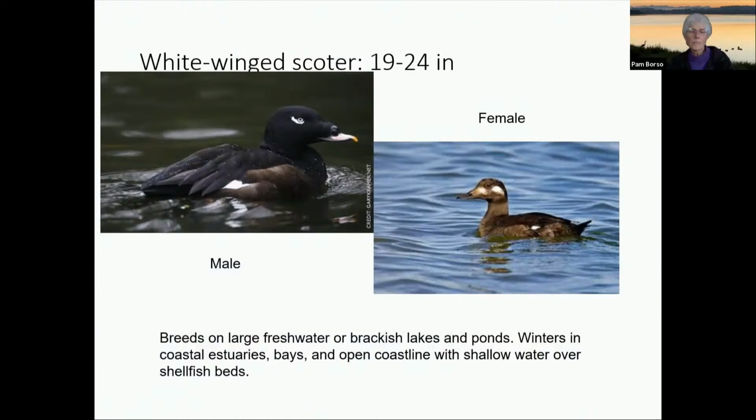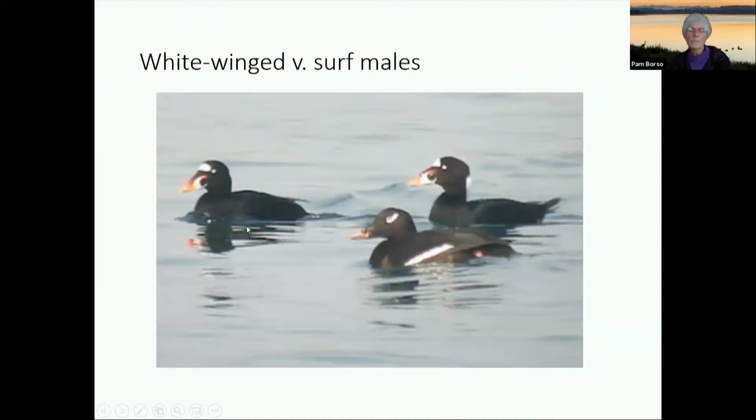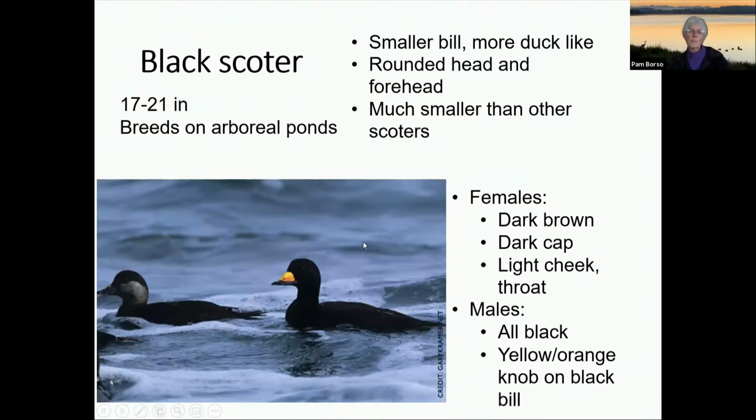Here's more information on the white-winged scoter. Can't always see the white wing on it, but often you can see this comma. Here they are comparing both of them, the male surf scoters and the male white-winged. And here's our black scoter.